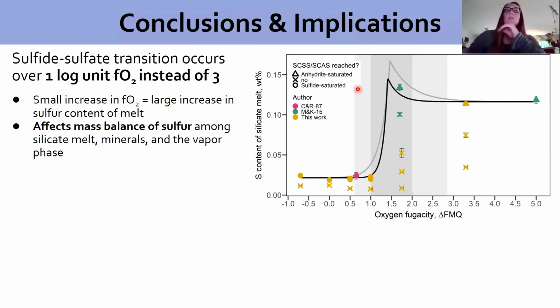On this diagram, I have the same as what I just showed, but these gray boxes behind are showing where the two models predict the start of the transition, where sulfate starts to become prevalent in the melt, to where the sulfide becomes completely changed to sulfate over here. The lighter gray box is that transition region from the original Hugo SCSS and SCAS model. And this darker gray box is the transition region predicted from the updated model. This is really saying that if you have a dacitic magma sitting at about FMQ plus 1, right down here, and you increase the FO2 by a relatively small amount, you're going to get a really large increase in the maximum amount of sulfur that melt can dissolve.